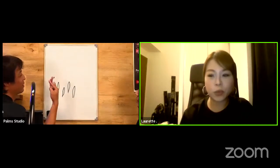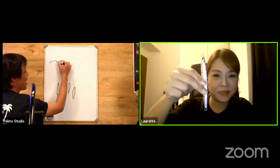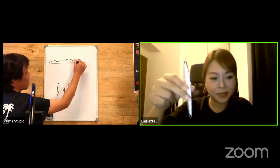Hairtail, they stay vertically, right? Yes, they swim like this. But in feeding time, they just keep swimming horizontally. Yes, they swim horizontally, and they can swim very fast.